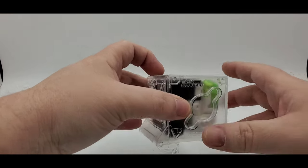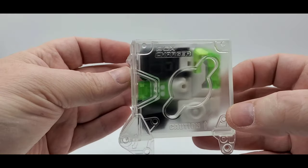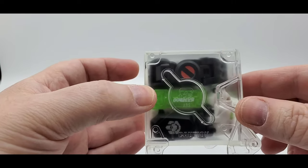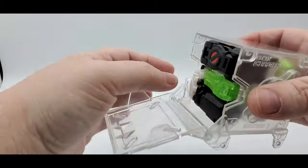Not all of them come with box chargers, but most of the bigger ones do. The Beast Boxes do. So there you go. It says box charger, caution on the back. There you go. It says caution again. Awesome. Let's get him out.